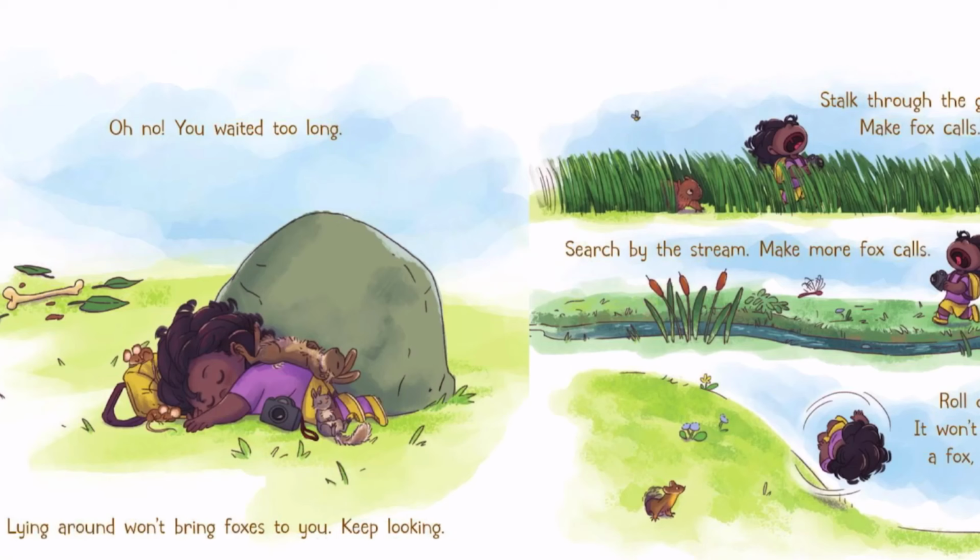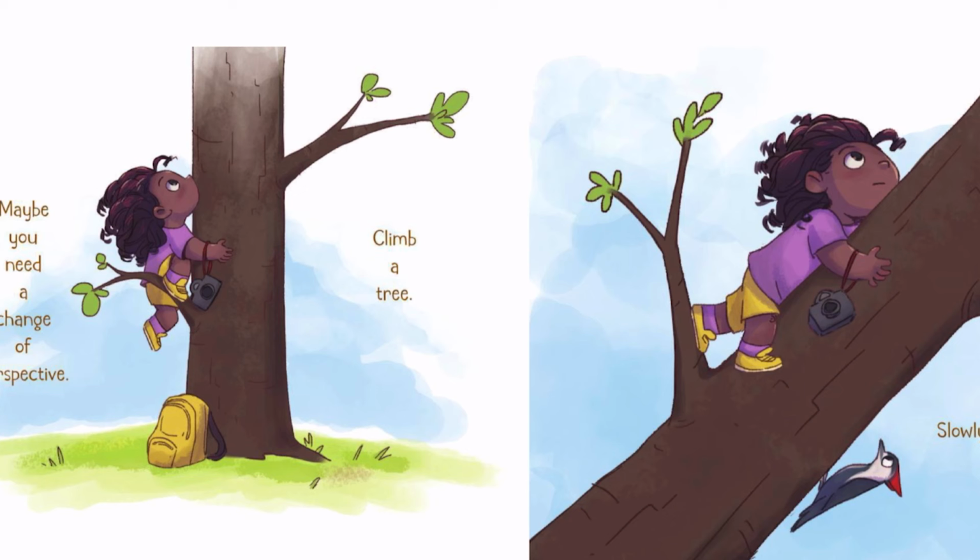Oh no! You've waited too long! Lying around won't bring foxes to you. Keep looking. Stalk through the grass. Make fox calls. Search by the stream. Make more fox calls. Roll down a hill. It won't help you find a fox, but it's fun. Maybe you need a change of perspective.